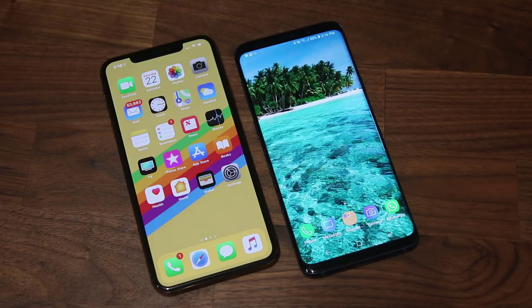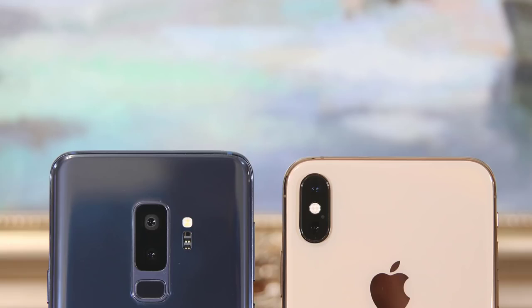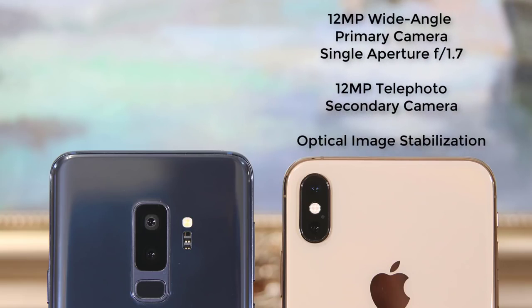Now let's move on and talk about the camera. So let's look at the specs. Both smartphones have a dual camera system on the rear. iPhone Max has a 12 megapixel primary wide-angle camera with an aperture of f1.7. The secondary camera is a 12 megapixel telephoto camera with an aperture of f2.4.